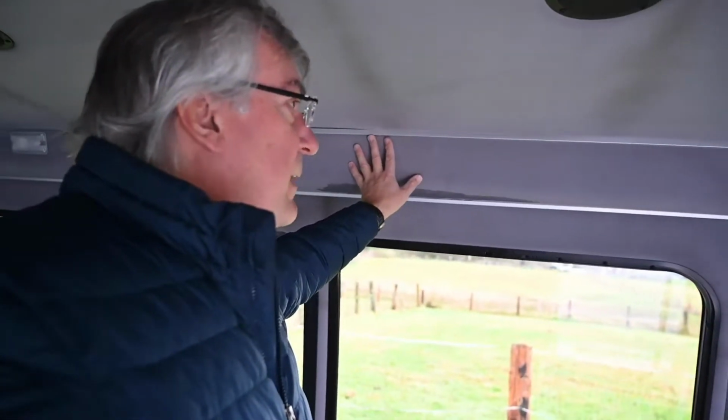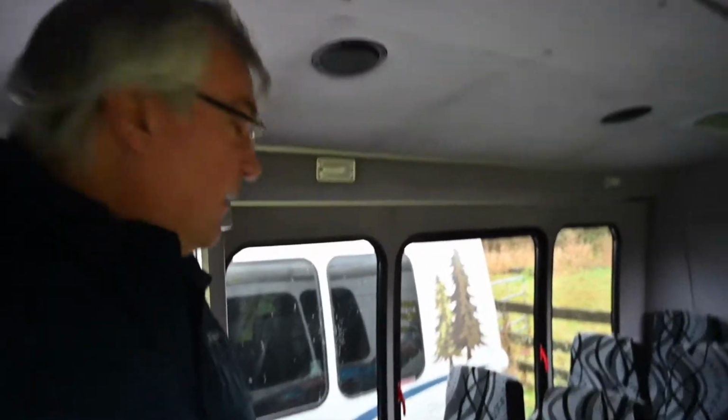Luckily the headliner's not infected, but to put this back in service as an actual tour bus would be a bit of a challenge because I don't want to have any mildew. I don't want customers having to deal with that. The other challenge with this as well is there's a lot of windows. So building around a lot of windows could be a challenge as well.